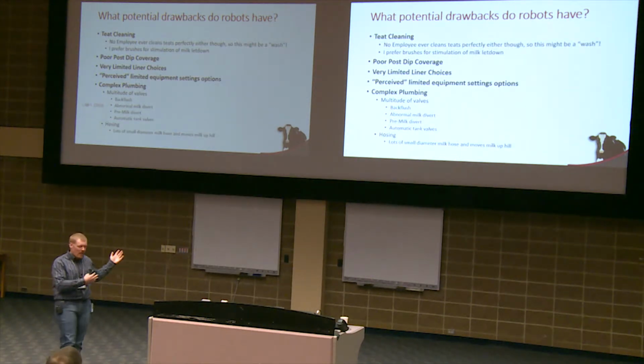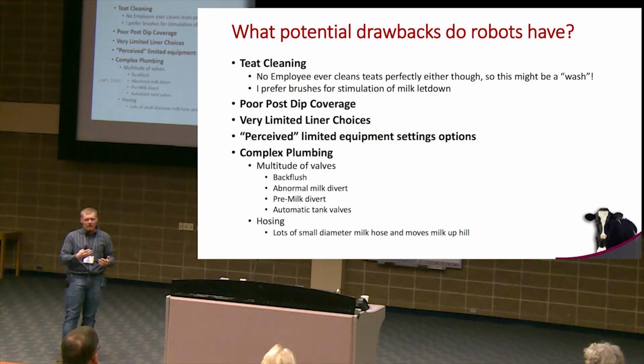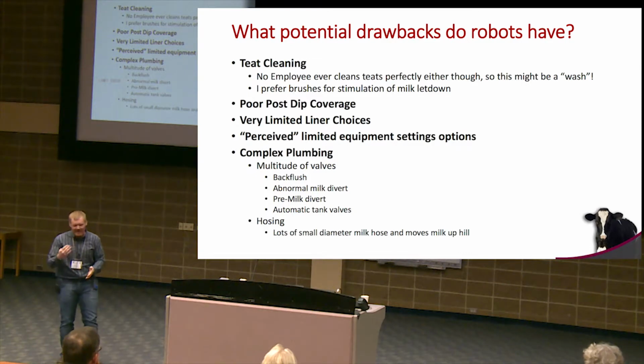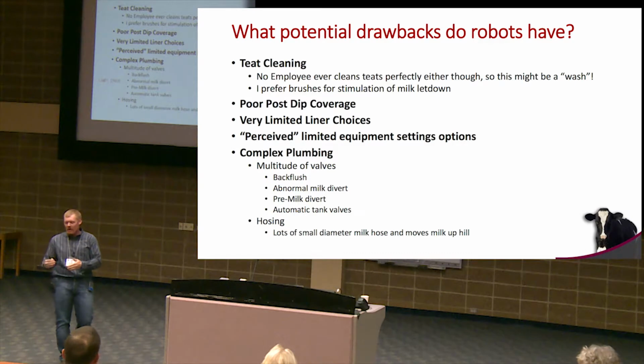There are potential drawbacks. We know these. When I was prepping for this talk, I read a lot of the manuscripts from other presentations that have been done, and they say the same things. We hammer these, and I'm going to try and take a different tack on them for you.